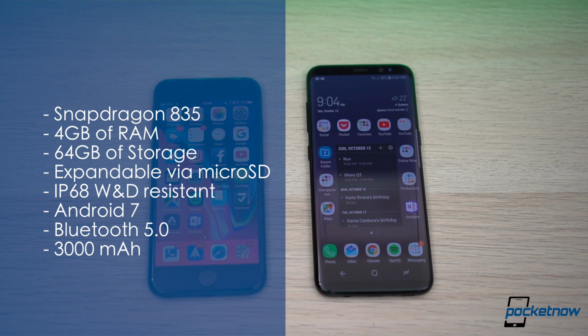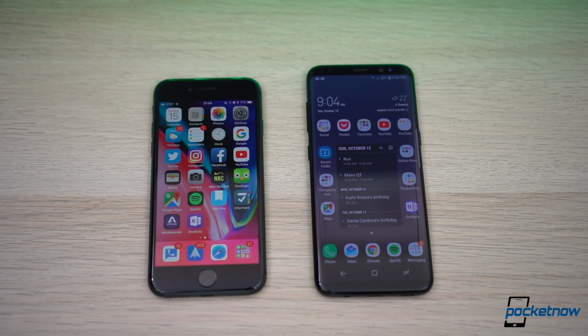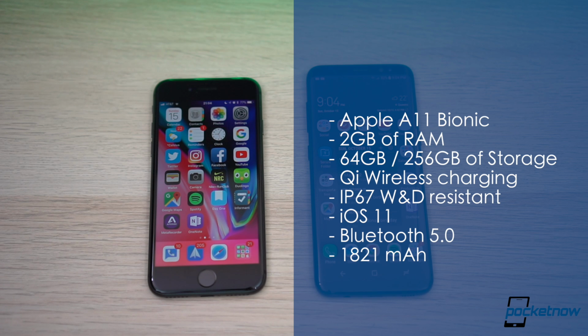I'm really tired of the whole, well, the iPhone has only got 2 gigs of RAM argument. Because, you know what? Numbers don't really matter in the real world so long as each device can deliver on its advertised promise. The differences that are really important are that you're actually getting more for your money when it comes to the Galaxy S8.